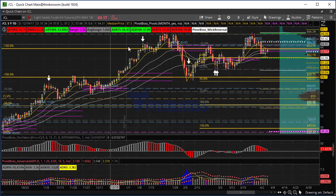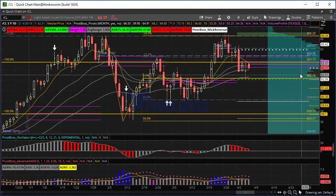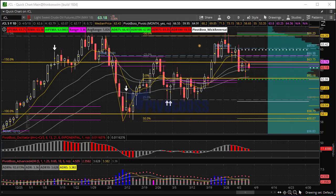Crude oil is very interesting right now. It looks like it could be very actionable for a high probability long opportunity. So basically we have this very nice key range. We've got the key range mid here. That is exactly where we hit.